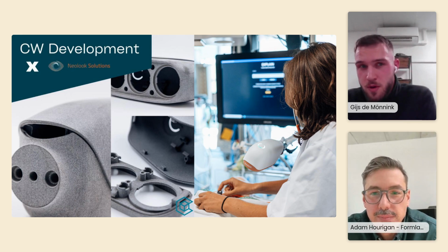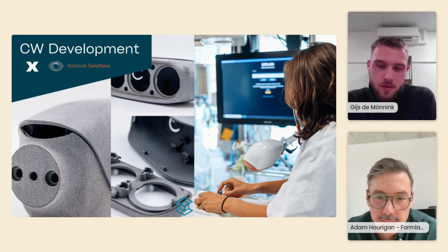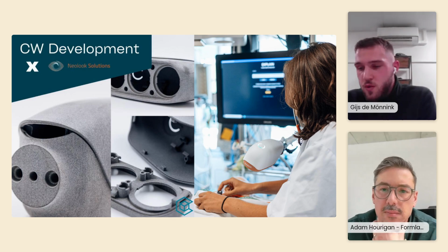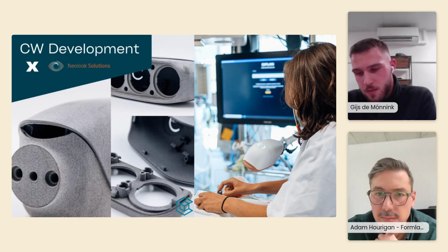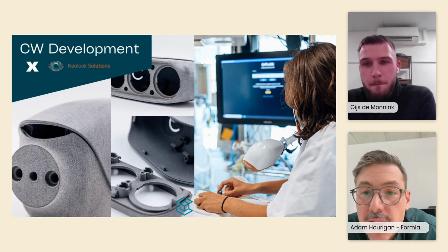Before, we printed it in PH12, and afterwards they were spray painted. But now we can print it directly in white. So we, how do we say it? You've really sped up. Cheaper. Yeah, you've sped up your workflows, right?